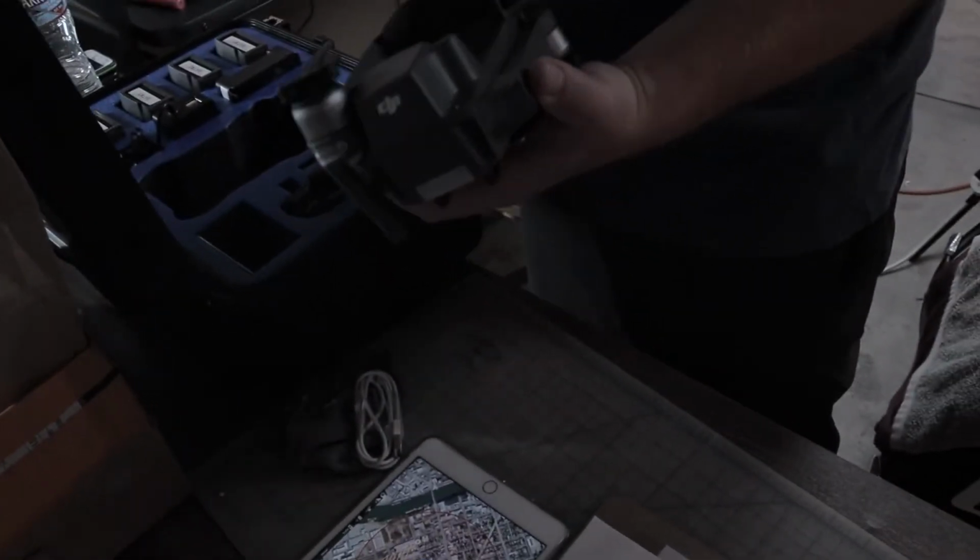How long do these batteries last on average? 12 to 20 minutes depending on how aggressive you're flying it.